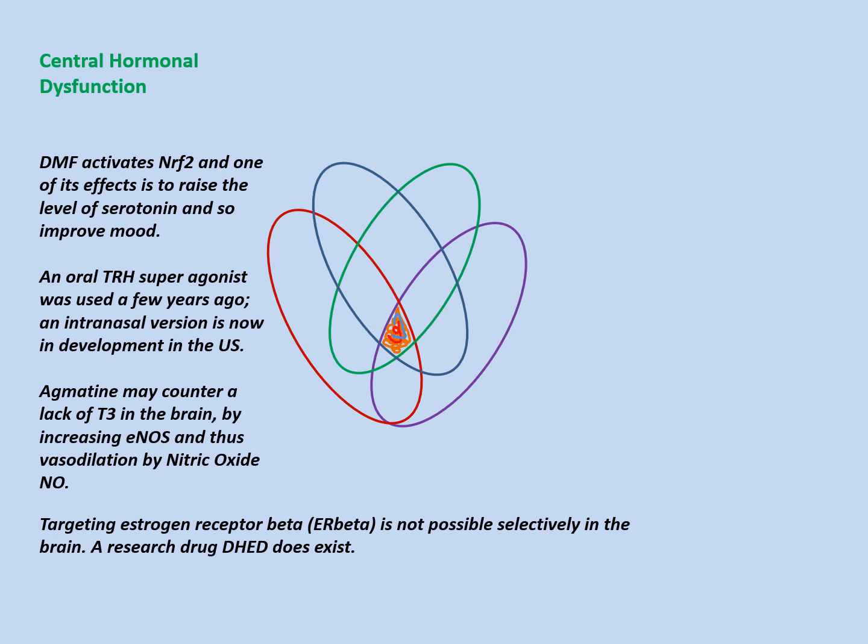And this is very interesting because one of the key problems in autism is the expression of estrogen receptor beta, ER beta. And if you could affect that receptor, but only in the brain, that would be very likely to be beneficial. But that currently isn't possible.